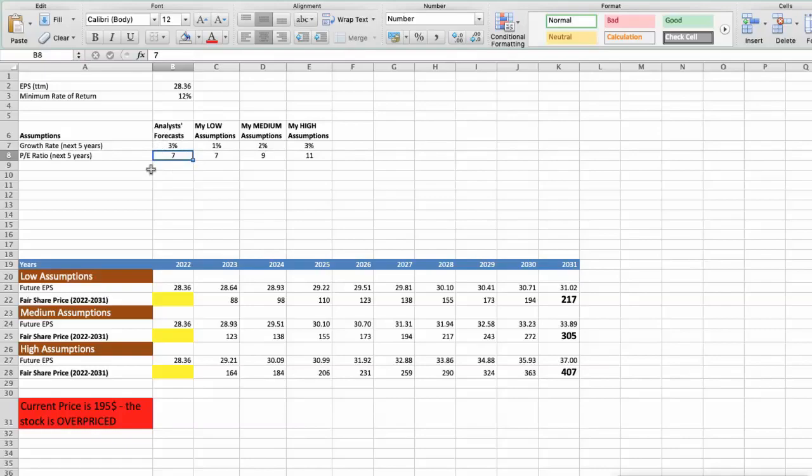First scenario. Whirlpool will have bad performance in next 5 years, and we will use the following parameters in our calculation. Future growth rate would be low, 1%. Future P/E would be low, 7. In this case, the fair value of the stock today would be $78.